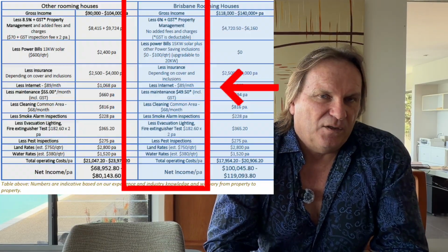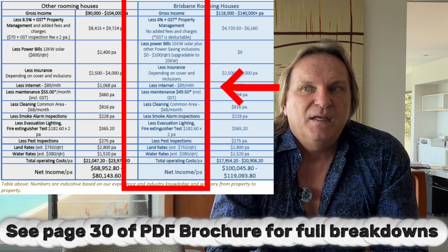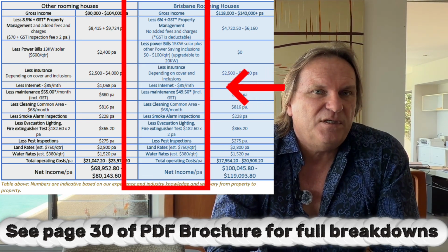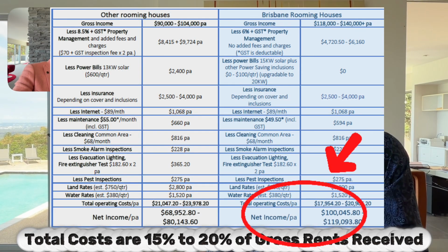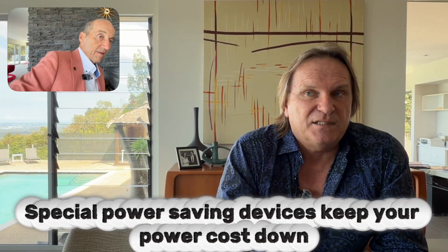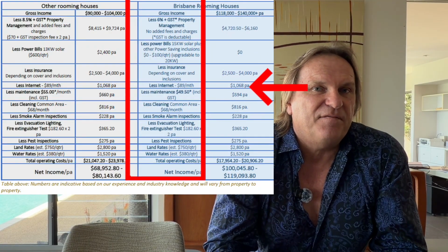As I said, we spend a lot of time looking at the operational costs. So this is property management fees. This is insurance. There's a bunch of different insurance options for you, depending on what you want insured. We look at everything, from our power. Power is absolutely critical. We do things in the house that nobody else does that keeps your power bills down. So that's a bit of a trade secret. When you look at all the big ticket items in your operational costs, we actually shave thousands of dollars off compared to other rooming houses.